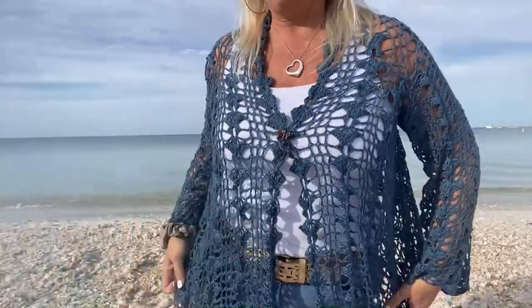Yes, I'm wearing the Fantasy Lux Cardi. This is such a beautiful crochet pattern. It's a cardi wrap with optional sleeves, and optional in a couple of ways because I make the sleeves separately and you can choose on any given day to wear it with sleeves or without sleeves. I simply corset tie the sleeves to the armhole openings so that you can wear it with or without.